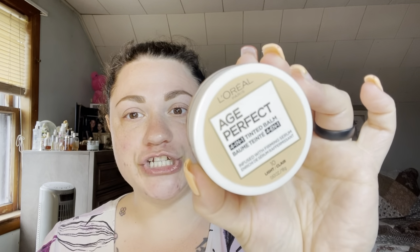Today I'm going to be reviewing two different items. The first one I'm super excited about. It is the Patrick Ta Major Dimension 2 Rose Eyeshadow Palette. I've been wanting this for a very long time. It is a little pricey, so when the VIB sale came around from Sephora, I got my hands on it and I've been waiting to do a video. I'm also going to review the L'Oreal Age Perfect 4-in-1 Tinted Balm.